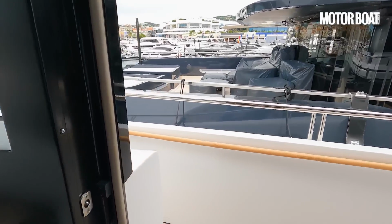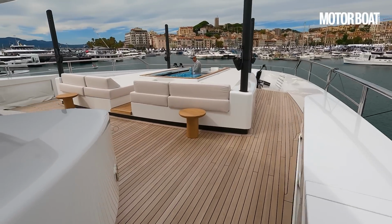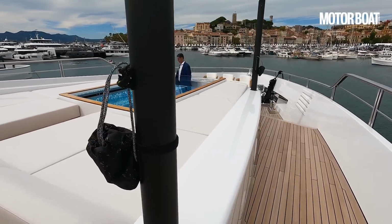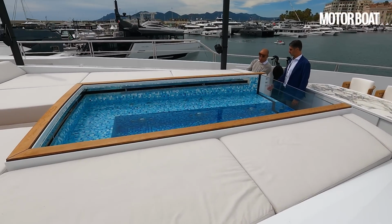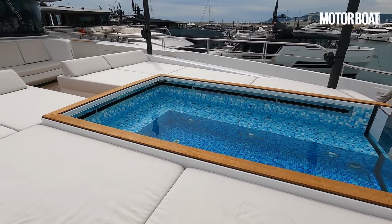But let's go forward. There is another guest area up here, and most importantly, a second pool. Now, I don't know how many other 143-foot boats have two pools on board. I can't think of many, if any at all. But how cool is this?